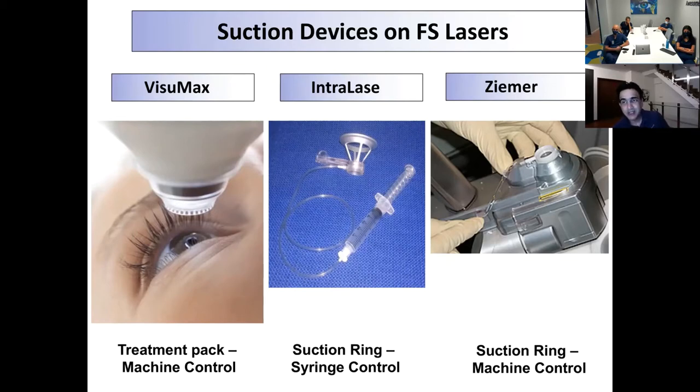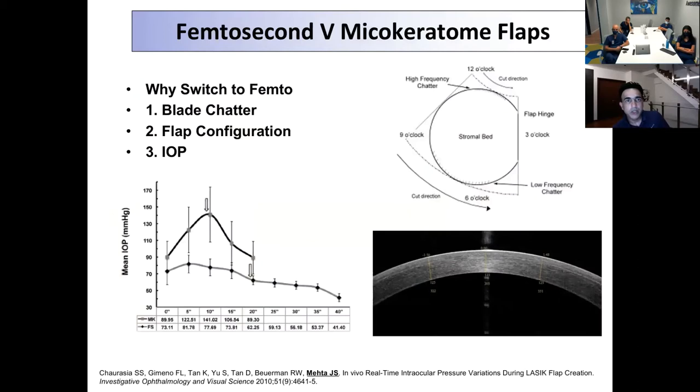Typically for LASIK, they use 600 millibar, and when you're using femto cataract, for example, with the Ziemer, we use 400 millibar. So people always ask, why do you even bother switching from microkeratome to femtosecond laser? I think most people now use femtosecond lasers routinely. Back in 2010, 2011, there was still a lot of controversy about why we should bother switching, because it's such an expensive piece of equipment.